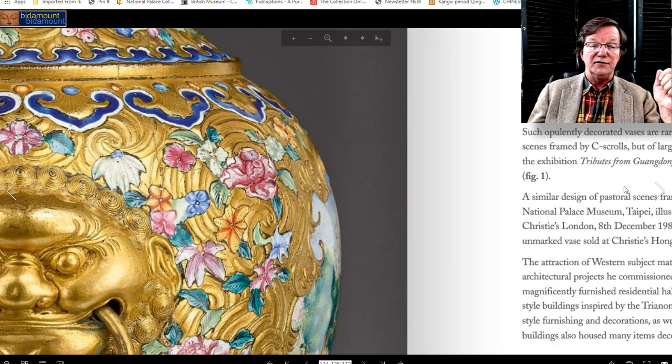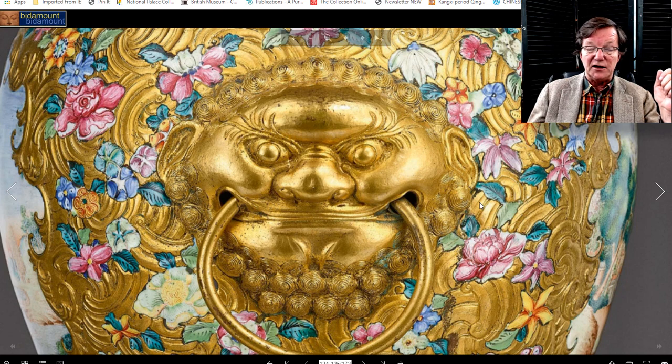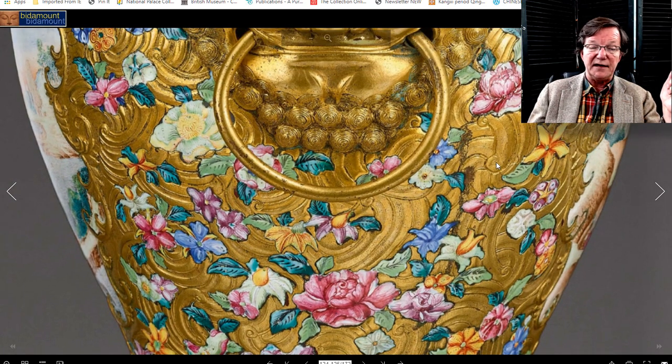Just really wonderful. And they even provided this picture. They did a great job with the photography. Sotheby's really went out of their way this time. And fantastic detail of the mask and the gilding, and note the condition of the gilding. It's all intact, beautifully done. And this is a good sized pot. And this was also done in the Imperial Atelier at the palace.